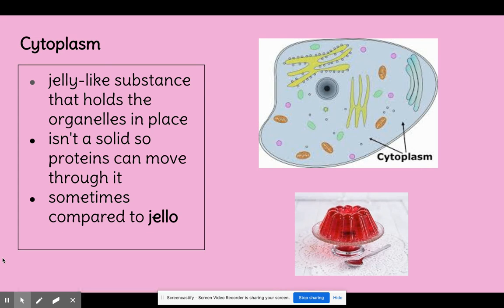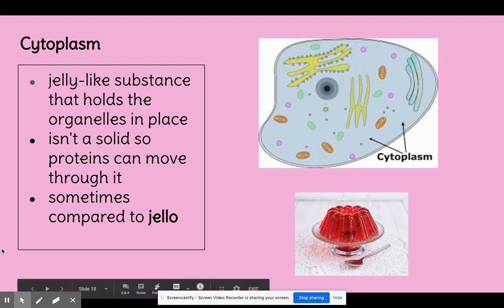The cytoplasm in the cell is not a specific organelle, and the cytoplasm, like we have discussed before, can be found in prokaryotic and eukaryotic cells. But when you describe the function of the cytoplasm, think about it like the jelly-like fluid substance that holds the organelles in place. It's not a solid, so proteins and things can move through it, and a lot of the time it's compared to jello. This is what fills in all of the empty space in between the organelles that are within each cell.